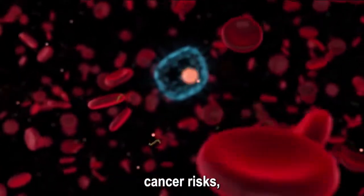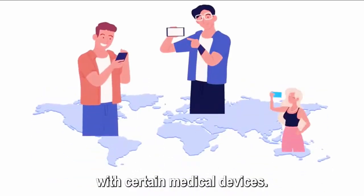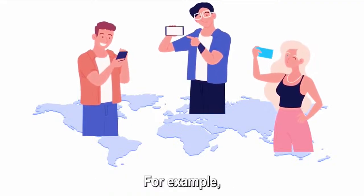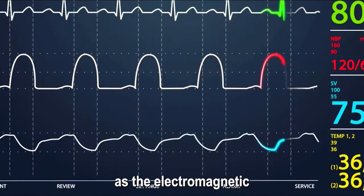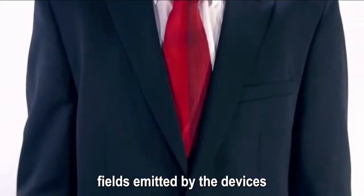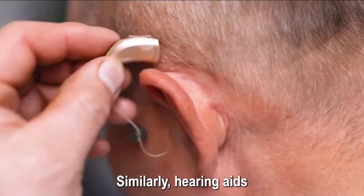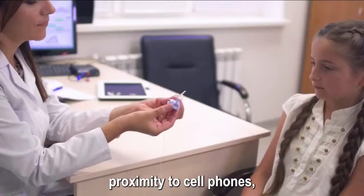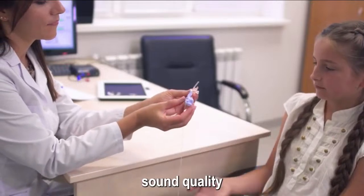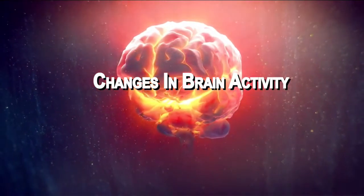Apart from the potential cancer risks, cell phone radiation may also interfere with certain medical devices. For example, individuals with pacemakers or implanted cardiac devices should be cautious when using cell phones, as the electromagnetic fields emitted by the devices could potentially disrupt the proper functioning of these medical implants. Similarly, hearing aids may experience interference when in close proximity to cell phones, leading to reduced sound quality or other malfunctions. 2. Changes in brain activity.